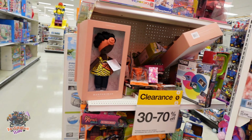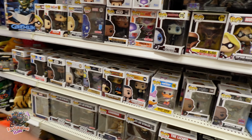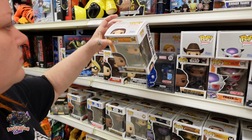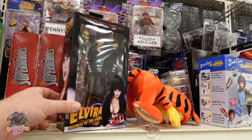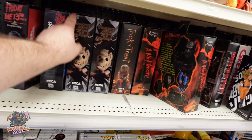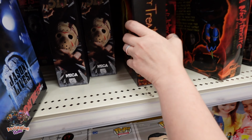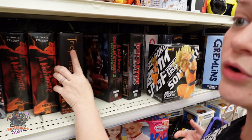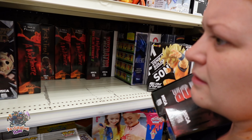Look, here's all the clearance toys. Wow, they're all right here, I guess. And we got, yeah, man. Look at that, there's a Frieza. That's cool. I haven't seen that. Loaded up everywhere, yeah. Look, ooh, Elvira. So that's cool. That's a good sign, because they're supposed to have other ones coming out. Look, is this new? No, that's not. Okay, they're just restocking some Jason. That's pretty cool. What's behind it? More. They're putting out everything in the back because they got new stuff coming out. Yeah, they've been hoarding all of this. That's cool.